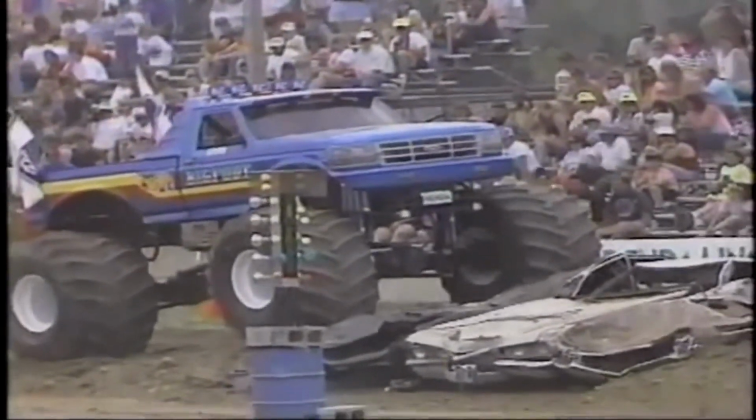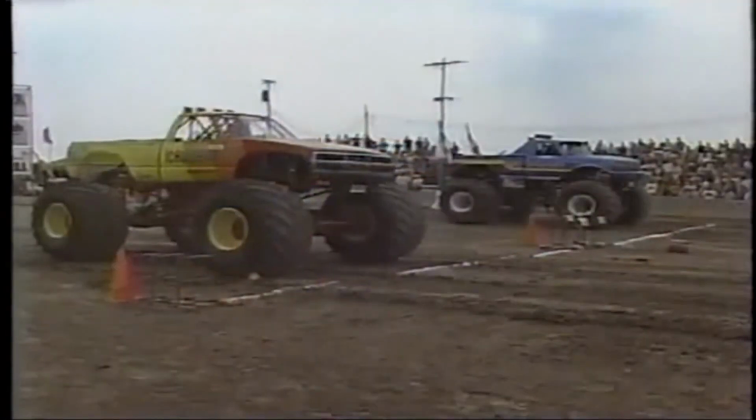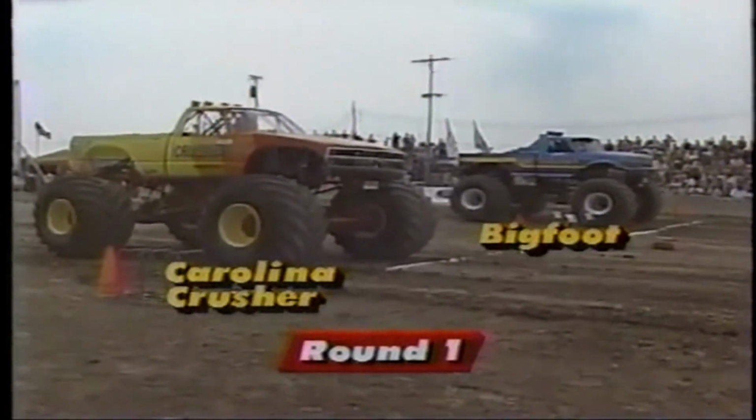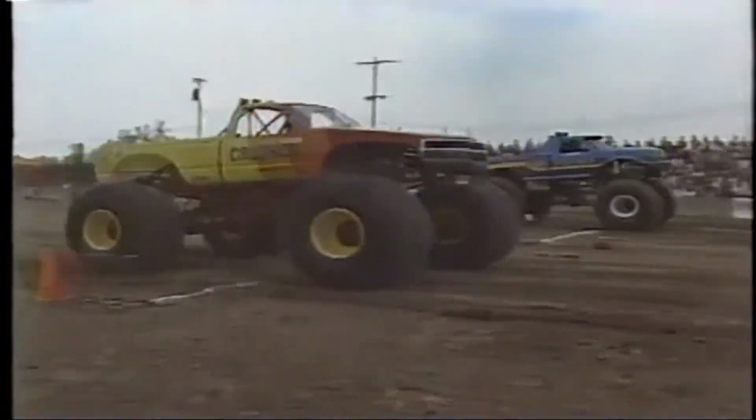Yeah, you talk about new trucks. This is Bigfoot 10. This is the latest creation from St. Louis in the stable of Bob Chandler. Bigfoot 10, another two-frame race truck, with the engine in the rear. That's one of the big changes on the 10 truck. The engine went to the rear. Porter in the Chevrolet keeps the engine in the front.